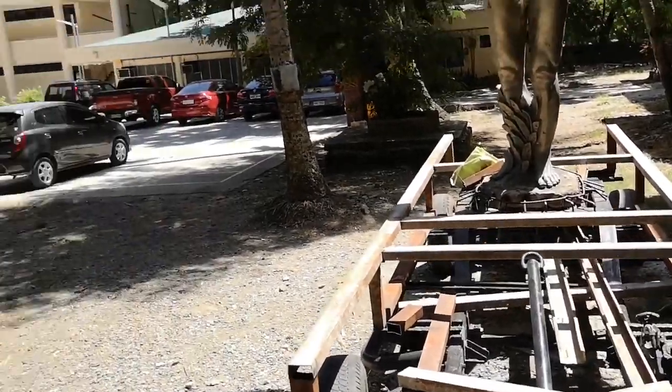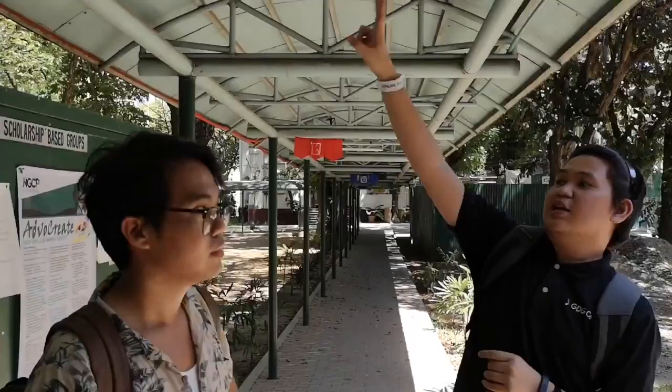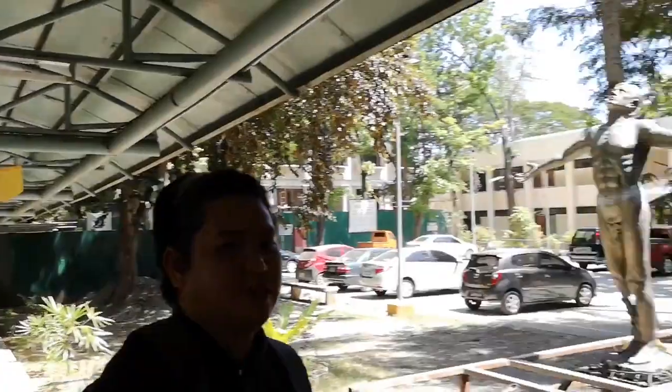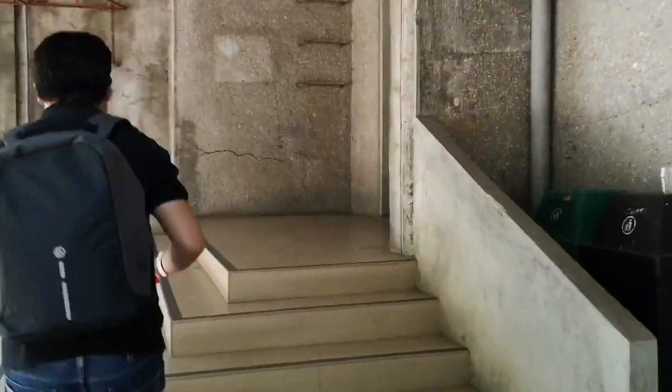And that's the management building. That's the new science building, but right now it's not yet across. There are actually three science courses in UP Cebu: mathematics, biology, and computer science. Computer science is now across, while the biology and mathematics are in another building. So let's go in.